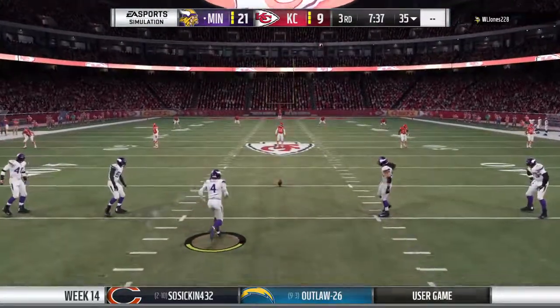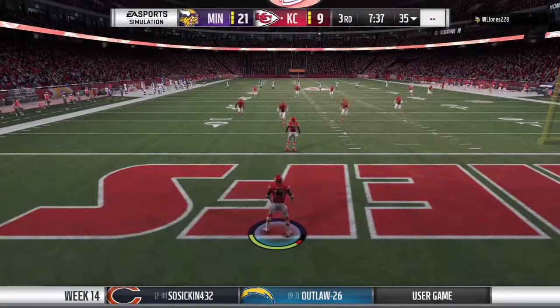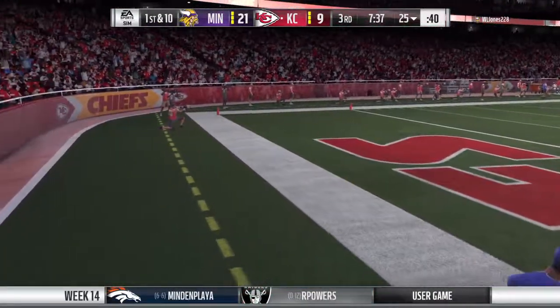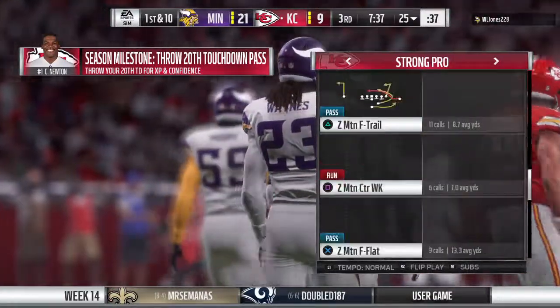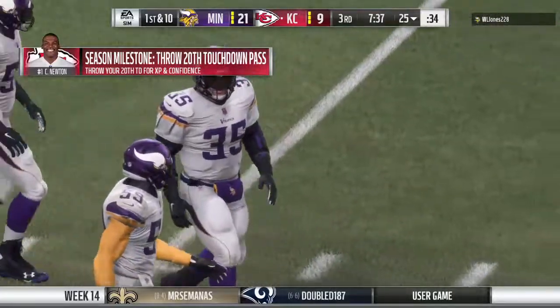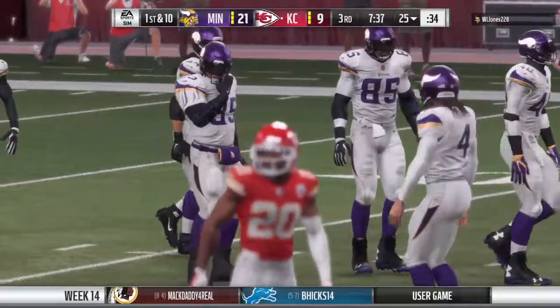Here's Franks now to kick this one away. And this will not be returnable. It's out of the back of the end zone for a touchback. Now we take a glance at the offense as they work their way back out for their first possession of the second half. They trail.